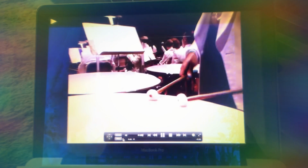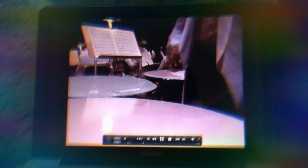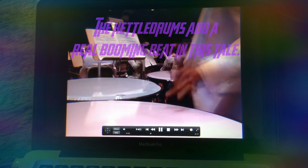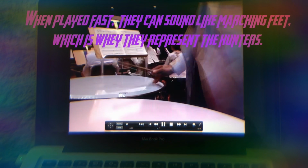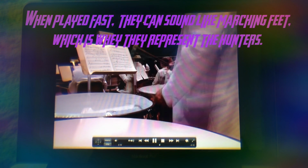The kettle drums are large percussion instruments. Each one makes a different pitch when you strike it with the mallets. In Peter and the Wolf, the kettle drums add a booming beat. When they are played fast, they can sound like marching feet, which is why they represent the hunters.